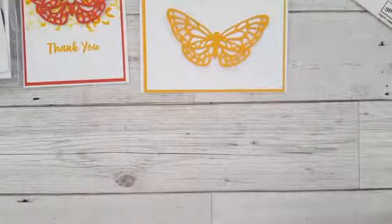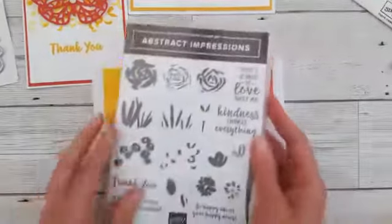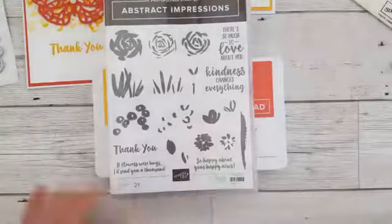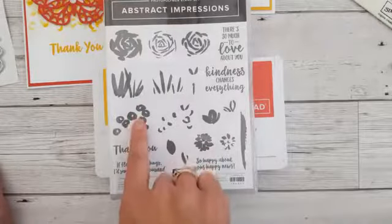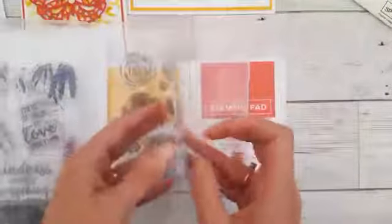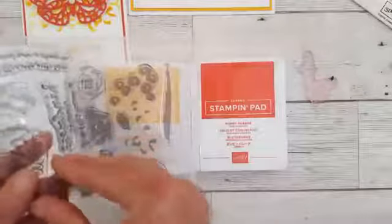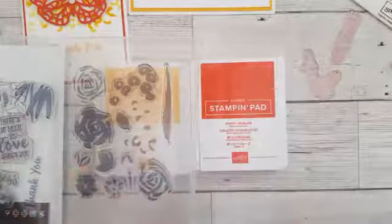All right. And then we've got our ink pads, which are Poppy Parade and Mango Melody. And what I'm going to use from here is this image. This is a two-step stamping stamp set. The idea is that these are flower tops, and this is the shading that goes on top of it. But I'm going to use this to create a background on my card. So I need this one, and I need the thank you. Like I say, my brain is literally bursting with ideas for this.